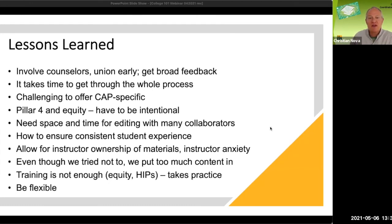And even though we tried not to in the development process, we put too much content in the class. And that was definitely one of the major suggestions that kept coming back. One of the comments was that, wow, there's so much material. There are so many readings. There are so many videos. Can some of them be cut? So that's an ongoing discussion of which ones might be better as optional ones to use or additional resources for students.